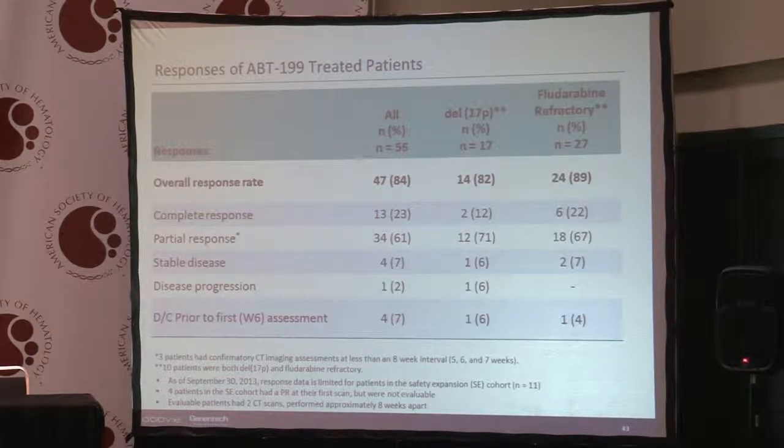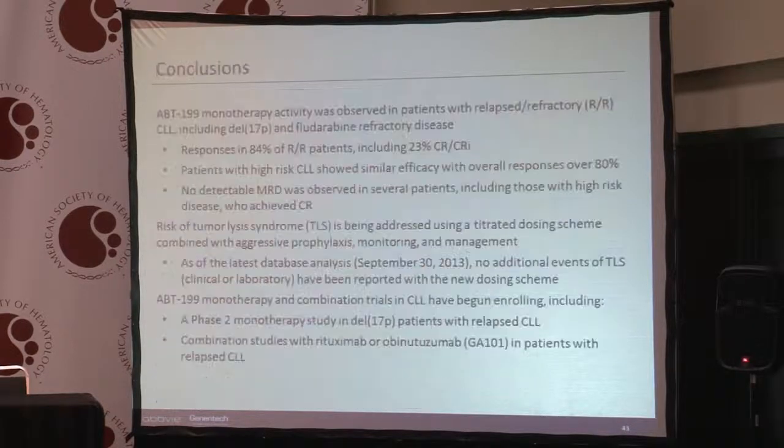In addition, although it was not protocol specified, 13 of the patients who have achieved complete remission have undergone testing for minimal residual disease by local laboratory methodologies, and 5 of those 9 have been MRD negative on local testing, including 1 patient with both fludarabine refractory and deletion 17p disease.